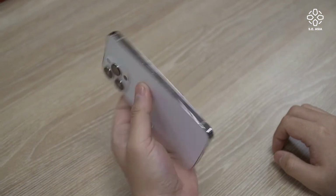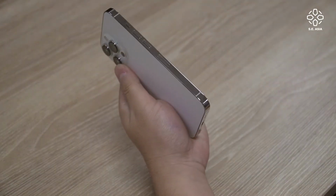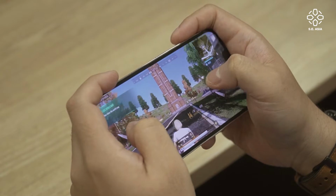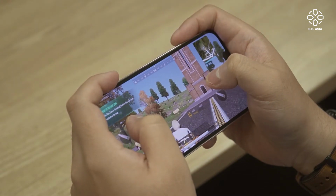For the form factor, you can expect the normal form factor you see from an iPhone, but this time around, Apple went with a square design instead of the curved design you see on the 11 and the previous phones. This is basically harking back to older iPhone designs, but it has its drawbacks. When you game for a pretty long time, the square edges kind of dig into your palm, so it doesn't feel comfortable. So when you're gaming, I would suggest getting a grip or so.